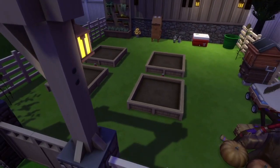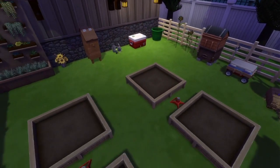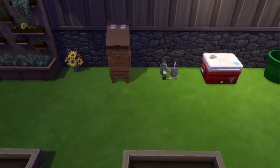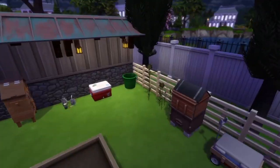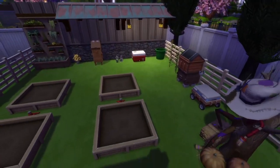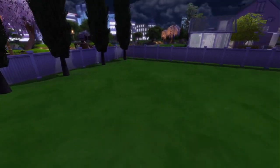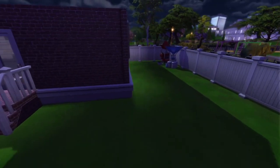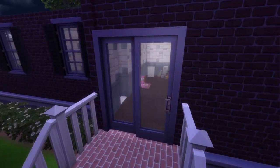I love it. I actually have had Oliver plant a whole bunch of summer, fall, spring, and winter plants, so that way throughout each season he has at least something to work on in his garden. I love it that we have seasonal plants. That's amazing. Once again, excuse the very wonky camera angles. Sometimes the controller or the keyboard on the PS4 glitches and gets stuck, and then you just see me jerking a lot with it, so I apologize for that.